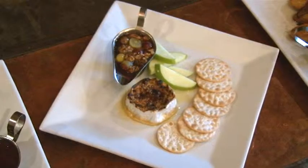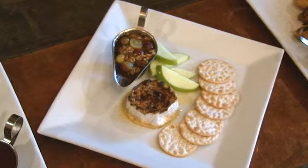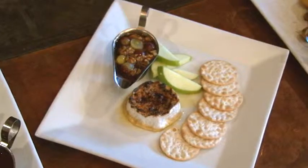This is heaven. Yep. I am a cheese lover, but this just went to another level. Yep, and you can get this for an appetizer, even dessert. Oh my gosh. This is so savory and sweet. And the nuts in it taste so good too on top of the brie. Fabulous. This is gonna really be a nice addition to an already fabulous menu.